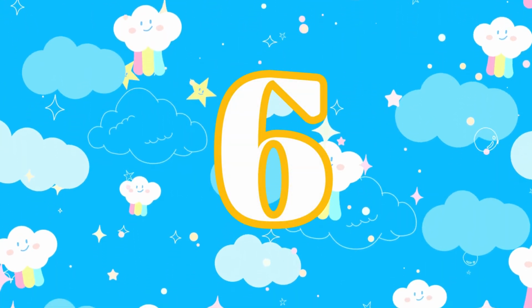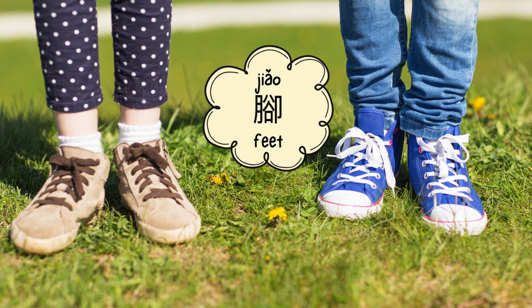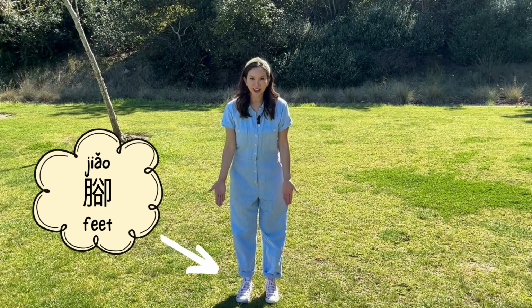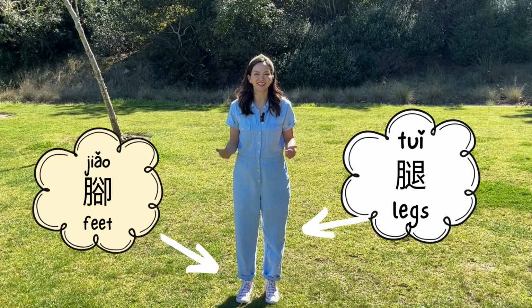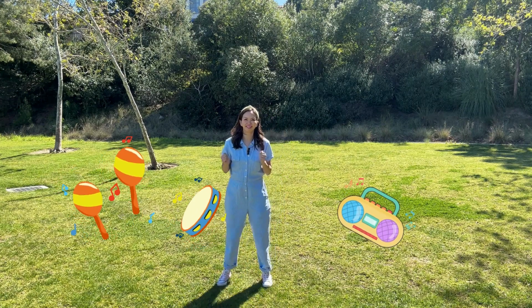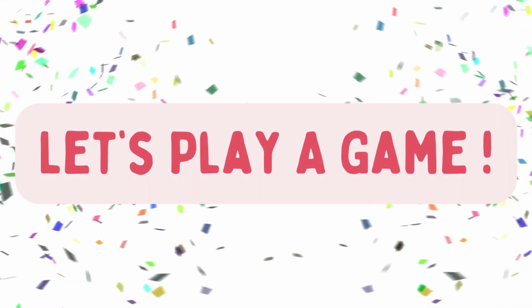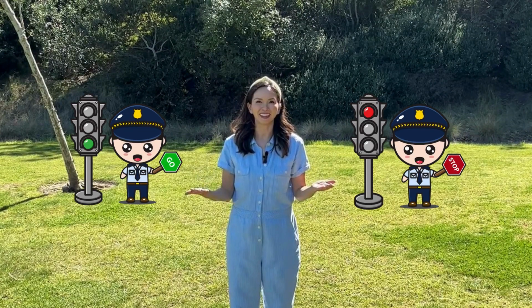Number 6, legs, 腿, and feet, 脚. We use our feet, 脚, and legs, 腿, for so many things, like running and dancing. So let's play a game. The game is red light, green light.